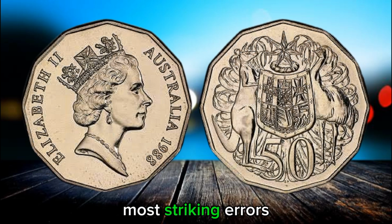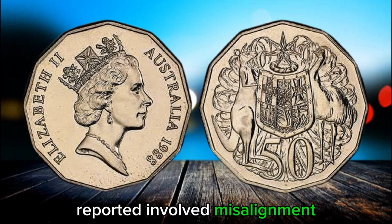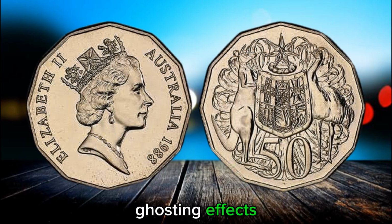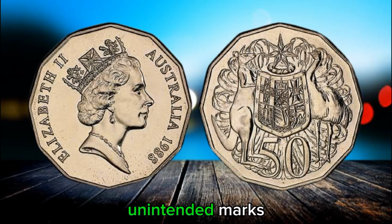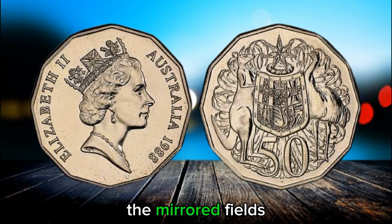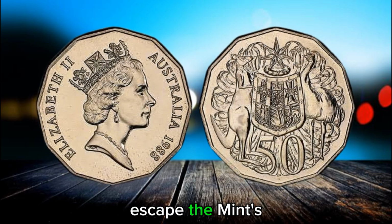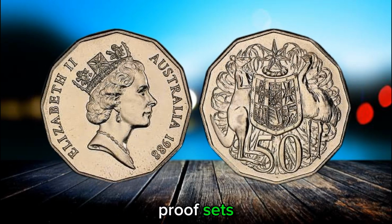One of the most striking errors reported involved misalignment and die flaws. Some examples had ghosting effects, unintended marks or inconsistencies in the mirrored fields and frosted devices, deviations that should never escape the Mint's rigorous inspection for proof sets.